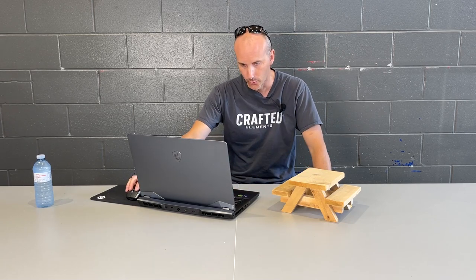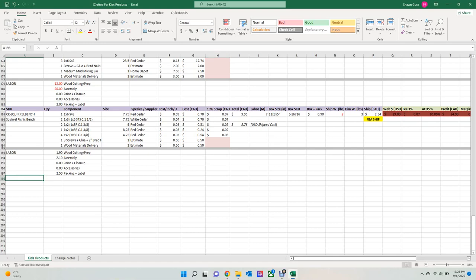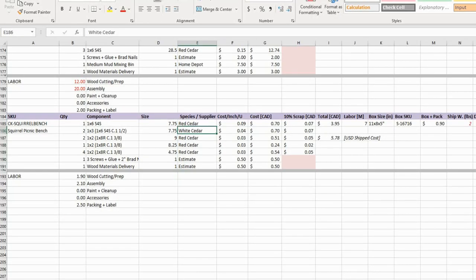It's not easy, or rather it's not hard, it is putting it all into an Excel sheet. So if you look at this Excel sheet over here, where I've got our Squirrel Bench product, I've literally listed the quantities and the components, i.e. the shape of the wood, how long each piece needs to be, and what it was in terms of species. It was a mix of red cedar and white cedar. I inputted my cost per inch, which is basically, you've got an 8-foot piece, 96 inches. It cost you $10. Well, then it's nine cents or whatever it works out to per inch, right?